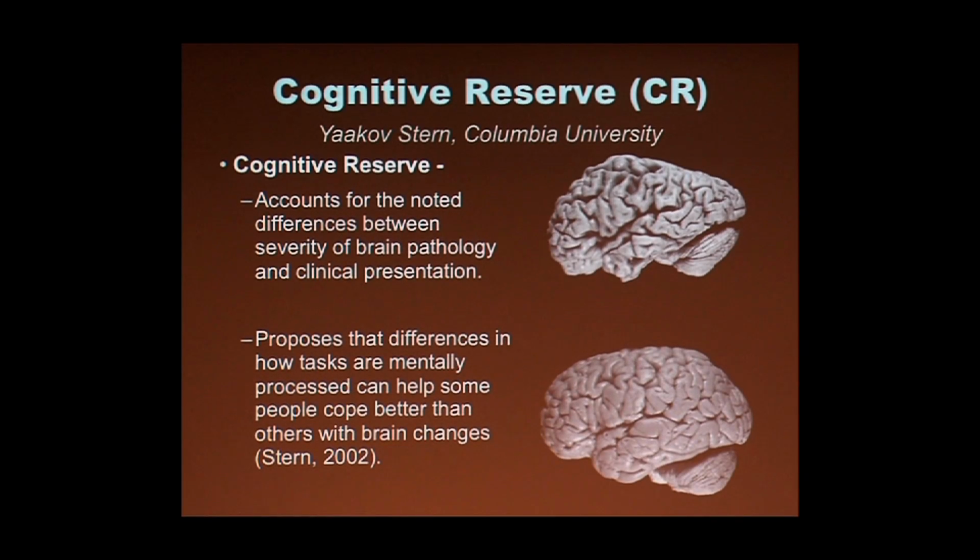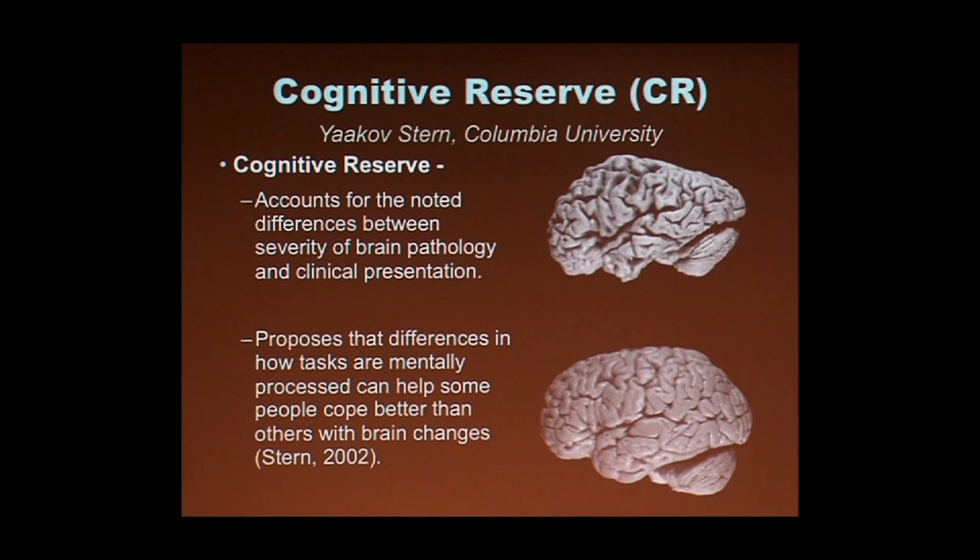It really relies on the idea that there are individual differences in how tasks are processed that permit some people to cope better than others with brain changes, brain pathology, damage, or degeneration. So in the face of aging, or even Alzheimer's disease pathology, a brain with higher cognitive reserve may try to cope with impending changes by using pre-existing cognitive strategies more efficiently, or they may flexibly use different strategies for the same task.